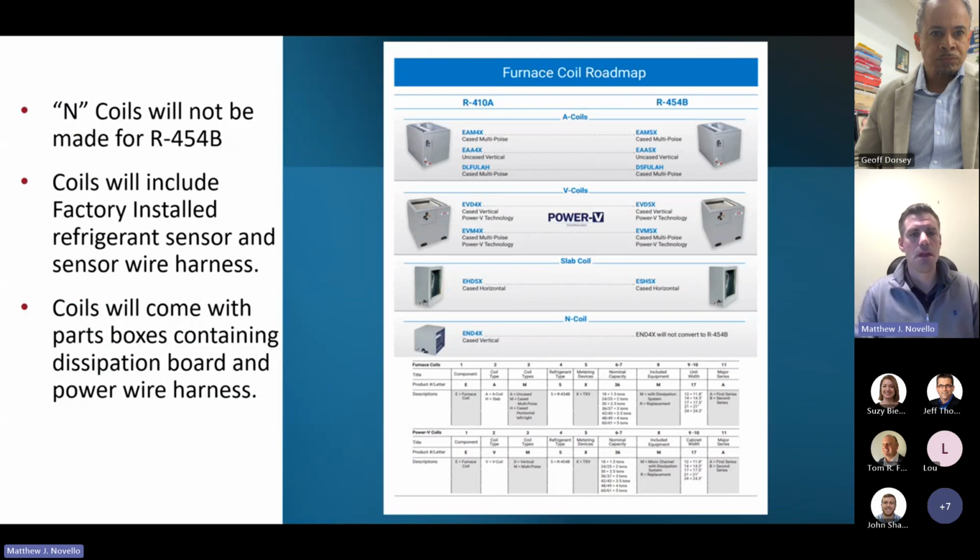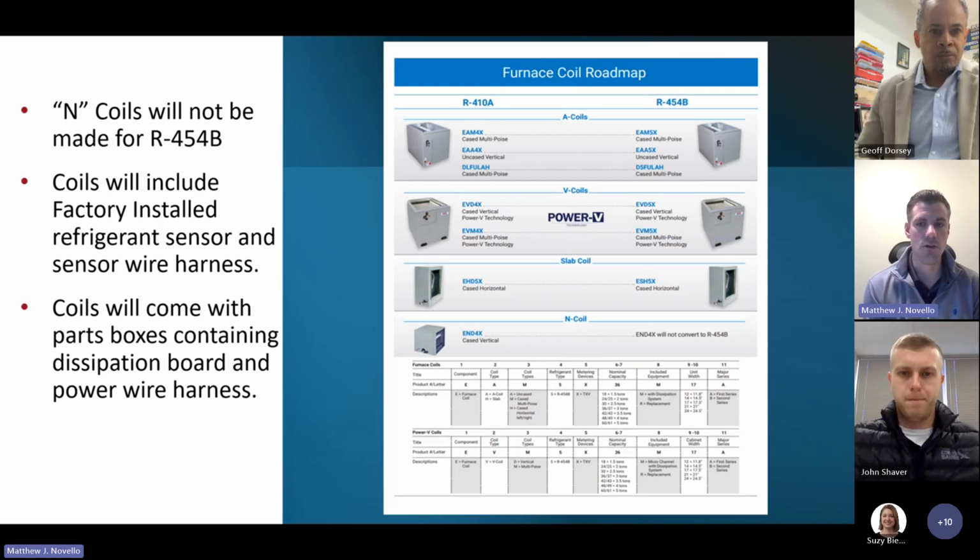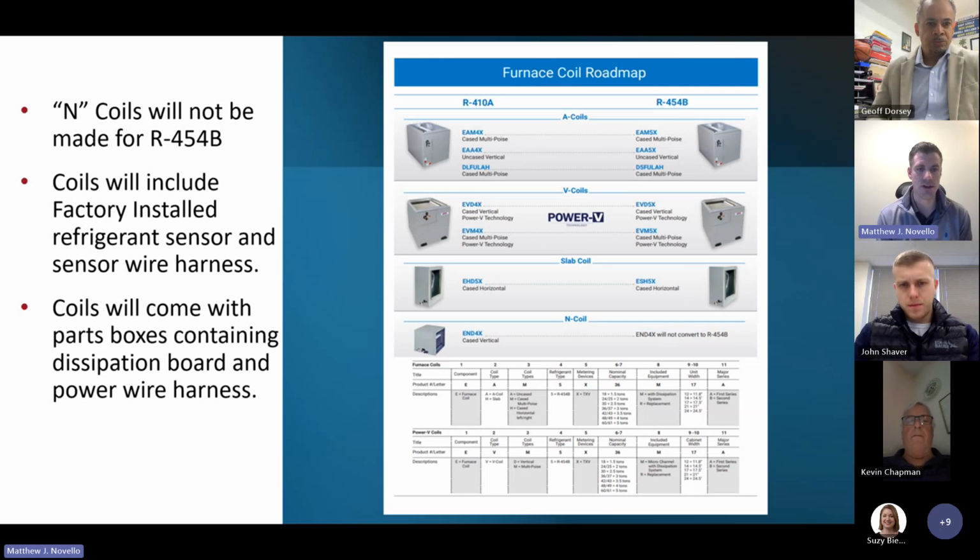So let's jump into the lineup. We've gone through this before, but again, I see some new faces on the call, so we'll go through this again. The N coils, the END4X coils, will be going away. They won't be made for 454B. We will still have V coils and we will have A coils. The A coils are multi-position. The V coils are dedicated upflow, downflow, or dedicated multi-position for your horizontal applications. These coils that will go on furnaces will come with everything you need for 454B. So you could have a furnace that's a couple years old that's still good and replace the coil and the condenser with a 454B compatible system.